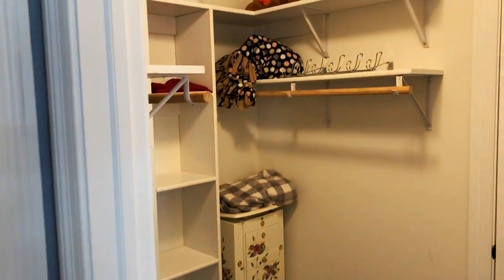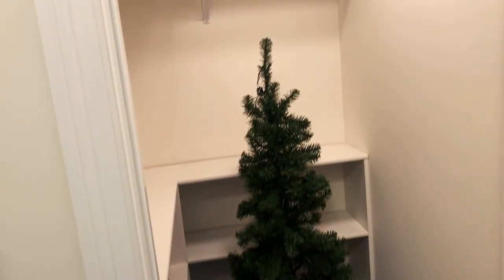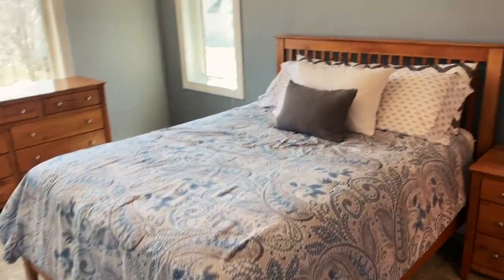Here's a walk-in closet with a closet in the closet. I'm not sure why there's a closet within the closet, but I was thinking of this as a kid. I would love something like this. That would be really cool. Great little hiding spot, fort area. Not that I need to hide from anybody. I'm just saying. I like those kind of things.